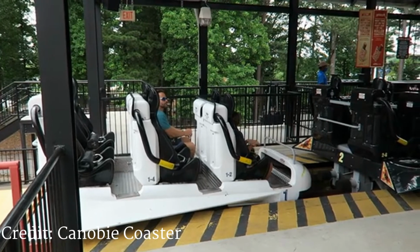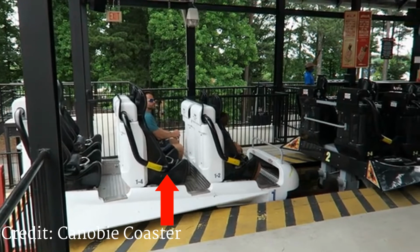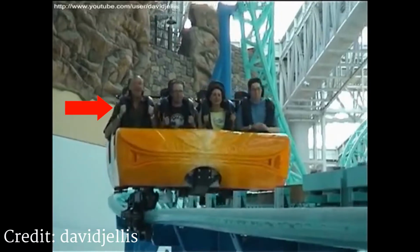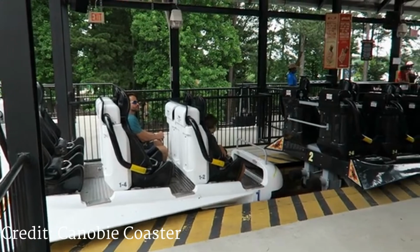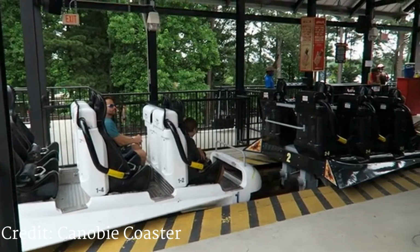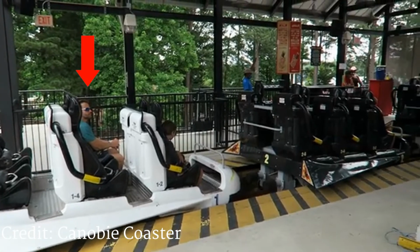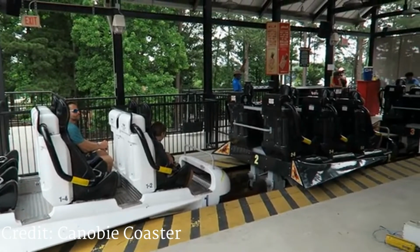This was Gerstlauer's first Eurofighter to feature lap bars, and although I appreciate the difference between that and the usual restraints, I didn't have the best luck with these restraints. The operators pushed them down to the point where they were tight on my thighs, and my one and only ride on this coaster was in the middle row, so you could say I didn't get the best ride.